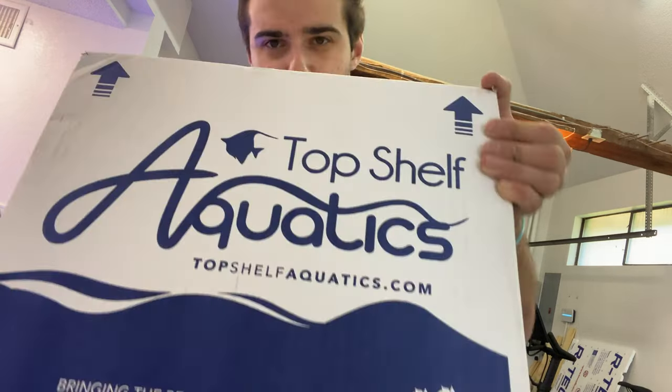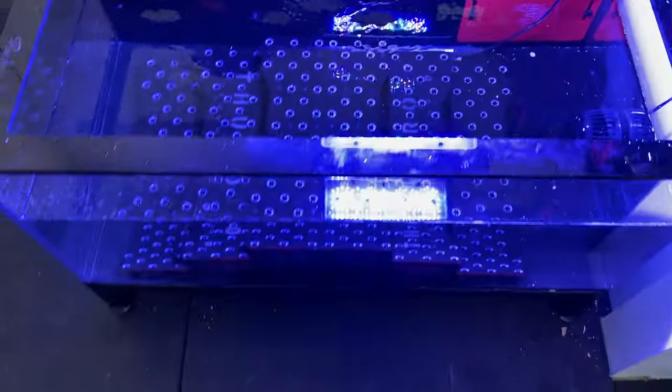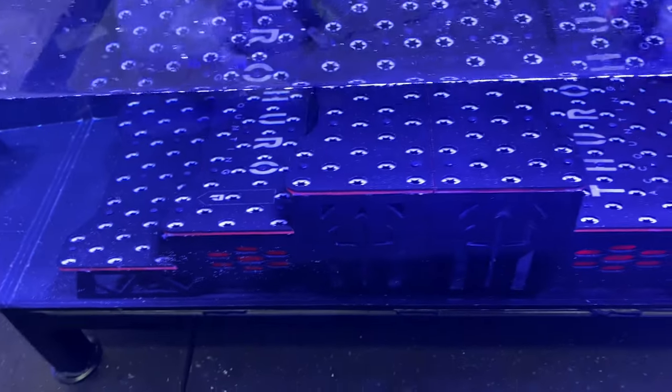We got a big box of coral going into the new sump, so let's open it up. So without showing too much of the full sump, we got a new Radion XR30 Pro over this awesome custom frag wrap. Shout out to Poseidon Creations.